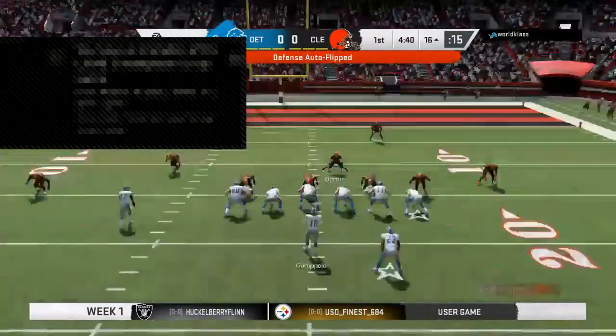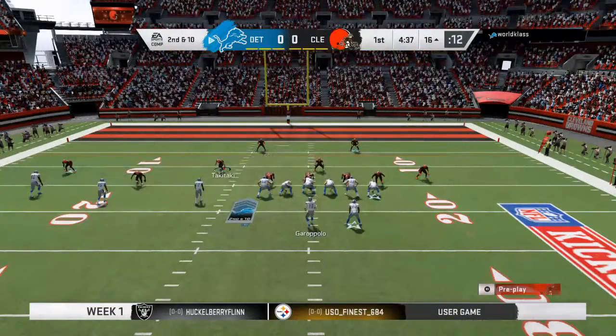Here we go. 180. 44 to Mike. Here it comes. White.